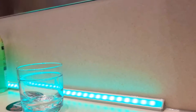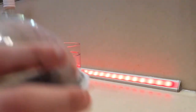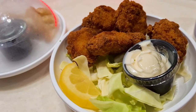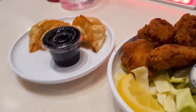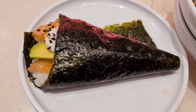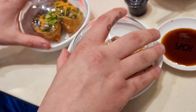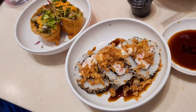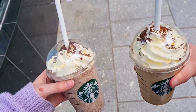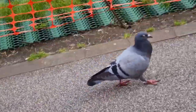So we went to Yo Sushi, and I was really excited because we've both been craving all of this food from Yo Sushi, so it was amazing to be able to sit in. It was also a really strange experience because I haven't sat in an indoor restaurant for quite a while. Most of the stuff has always been at home, so it was weird to get this opportunity. And a little pigeon friend there.